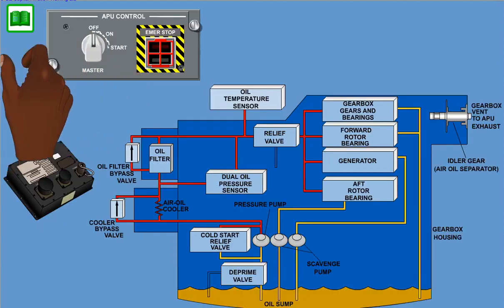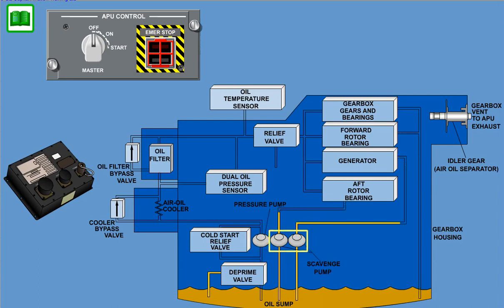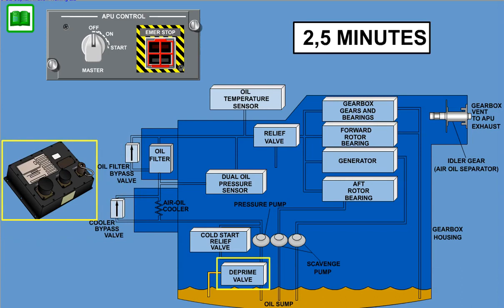When shutdown of the APU is initiated, the D' valve is energized to prevent the oil pump from supplying the lubrication system. The oil remaining in the system returns to the oil sump by gravity and by the action of the 2 scavenge pumps. The D' valve remains energized until the FADEC is electrically de-energized 2.5 minutes after the APU master switch has been selected off.